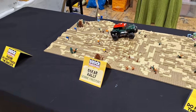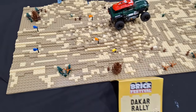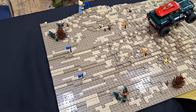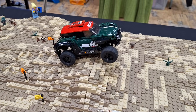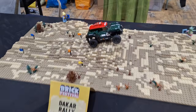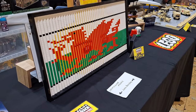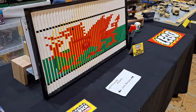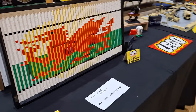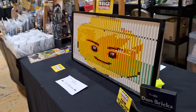Got a Dakar Rally from Sebi Freeman here, which is a model that they've done, a car going over the mound just in mid-air almost. And of course, no show in Cardiff would be complete without a Welsh dragon, and it's one of these lenticular mosaics. So that side looks like the Welsh dragon, and if we look at that side, it's a minifigure head. Very clever.